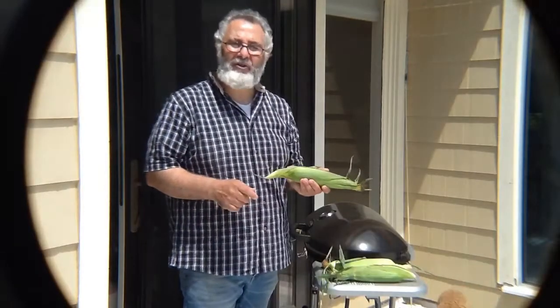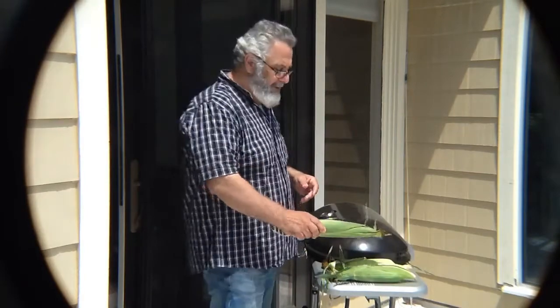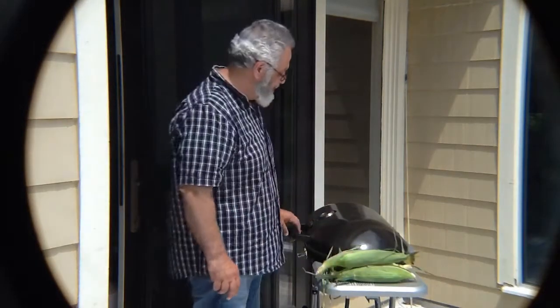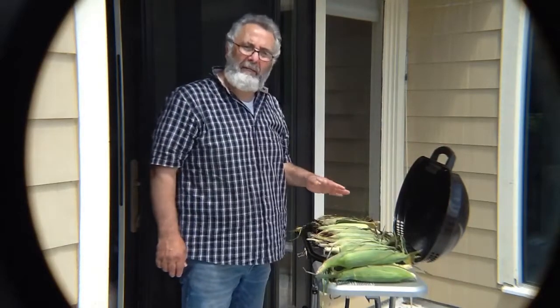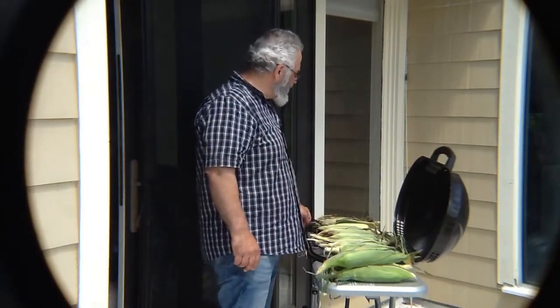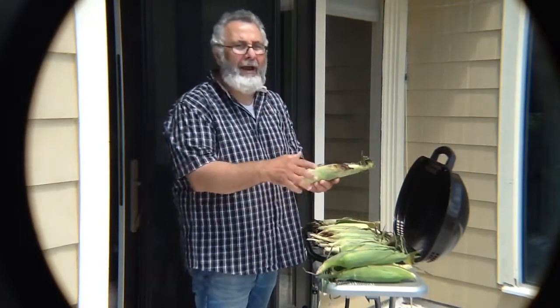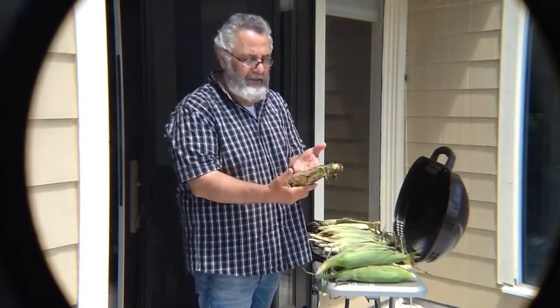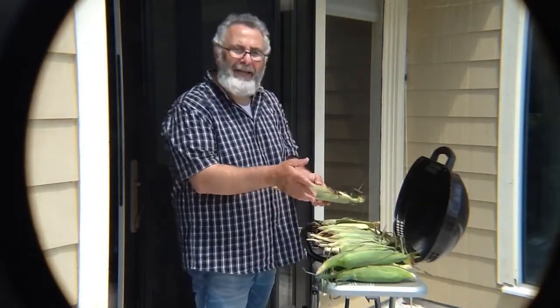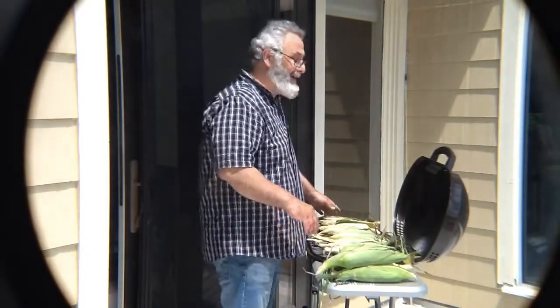If you don't have a machine like we do, you can just take your corn and put it on the grill. Put your grill on medium, and you're going to roast it so you get burnt parts like that. So don't wrap the corn in anything, just put it in the husk naturally, just like so. 20 minutes on each side, and then you're done. Easy as that.